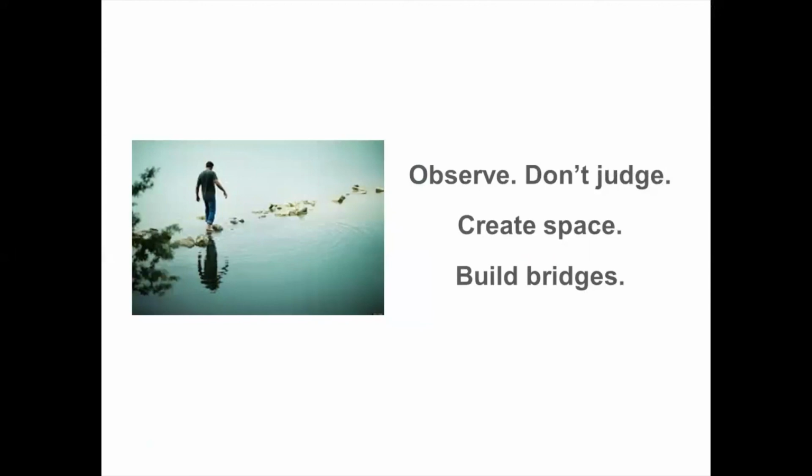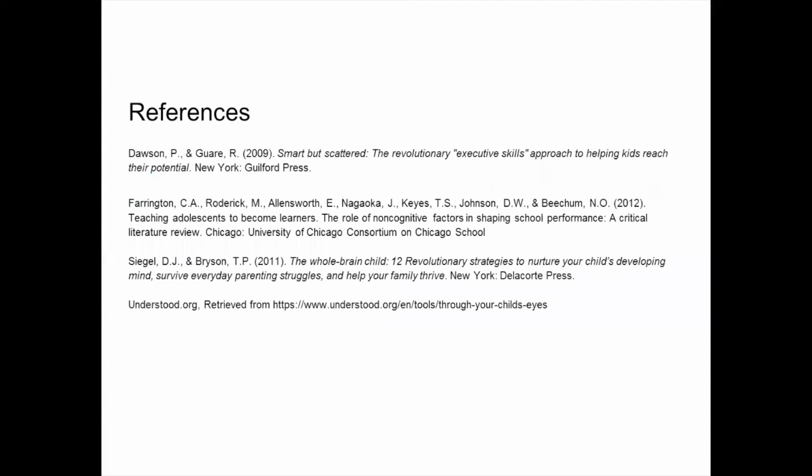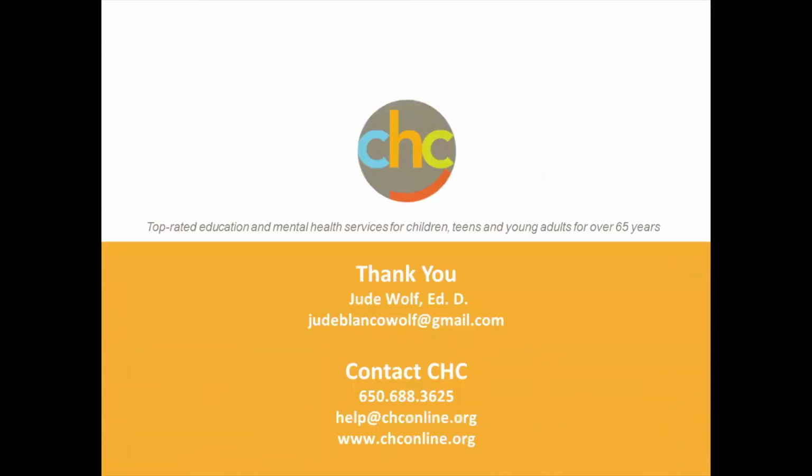And the whole building bridges piece is really critical. Do you know your child? You want to communicate with the teachers so that the teacher can see the child and implement who the child is and create that environment for your child. And then work with other parents to get those integrated neural connections really lighting up. And those are some of the lessons. I'll be around if you have any questions.